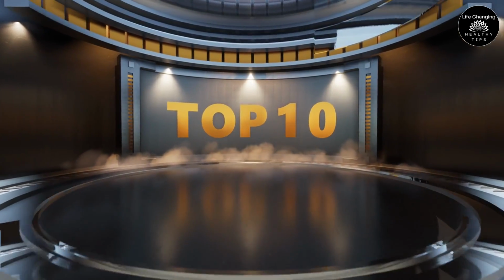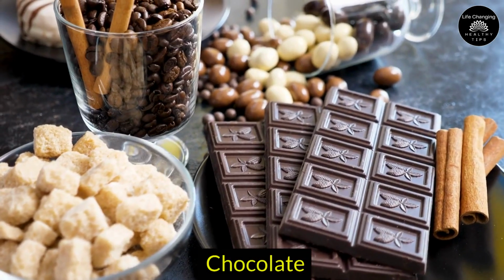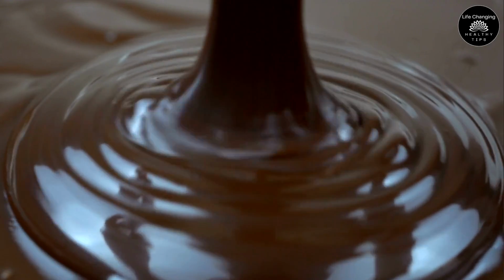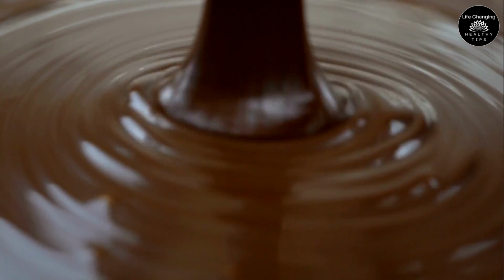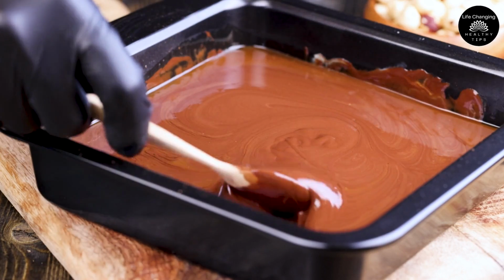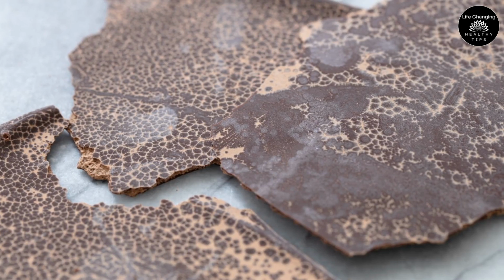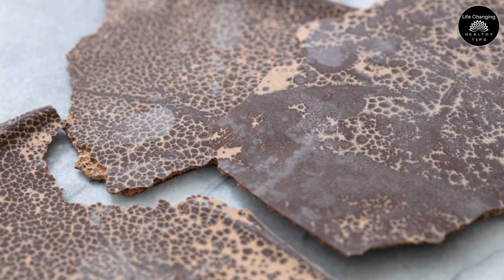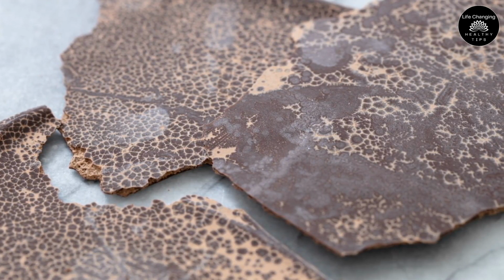That was our top 10 list. Now here is the bonus food that will shock you. Chocolate. While chocolate is often stored in the refrigerator to prevent melting, this practice can actually cause undesirable changes in its texture and flavor. Chocolate contains cocoa butter, which solidifies at low temperatures. When chocolate is refrigerated, the cocoa butter can crystallize, resulting in a gritty or grainy texture known as chocolate bloom.